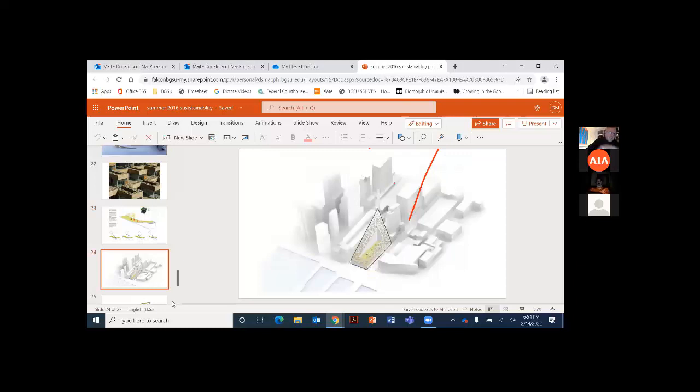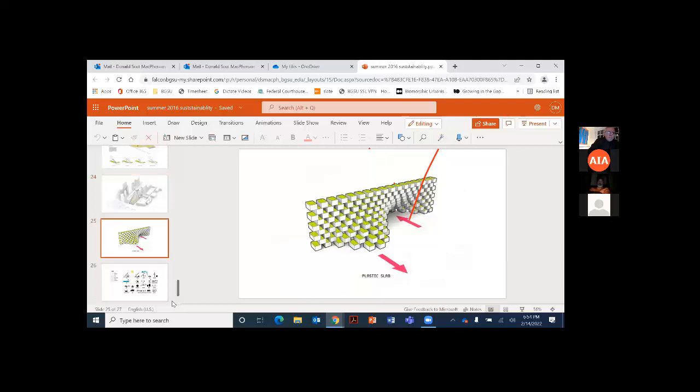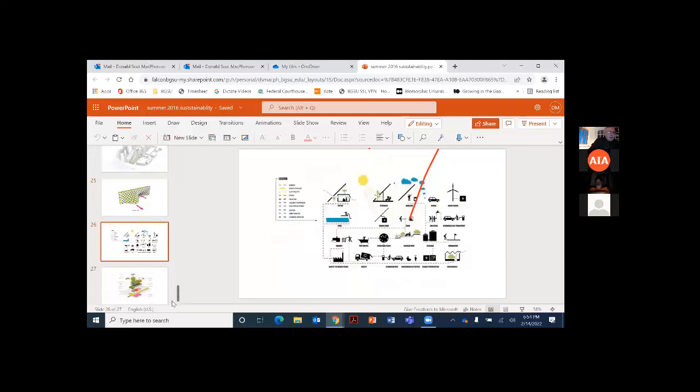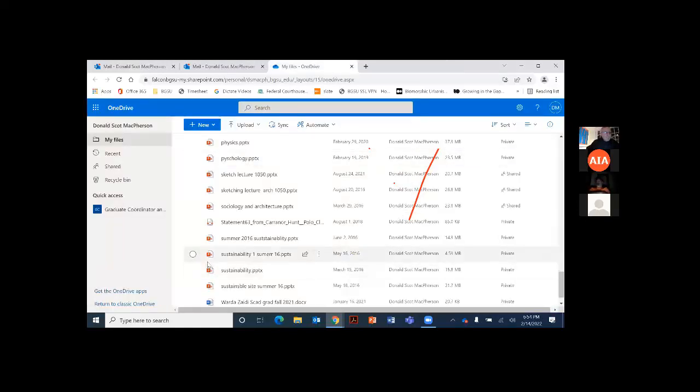So you can start to see how they're starting to think about diagrams and sustainable items, etc. And then the last thing I'm going to do, and then I'm done, that'll be an hour or so, is just a sketchbook list.